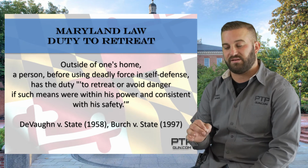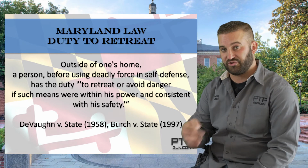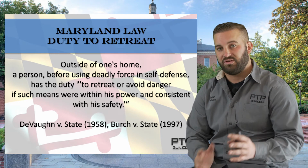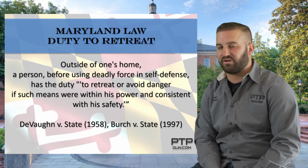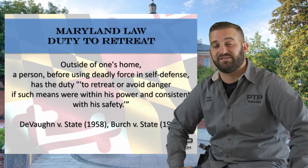Outside your home, you have a duty to retreat or avoid danger. But if the means to escape that danger, avoid danger, or retreat is not within your power or consistent with your safety, you do not have a duty to retreat. Example, right? I taught a gentleman at one point, probably in his mid to late 70s, who was a double amputee from the knees down. He got in and out of the class with a red mobility cart. That strongly limits his power to retreat from any dangers. Could he still possibly retreat from certain dangers? Yeah. But he may not.